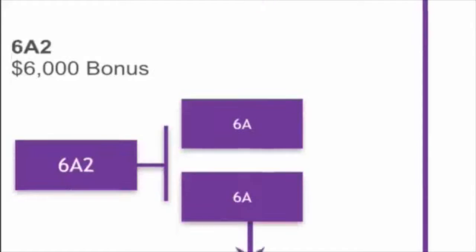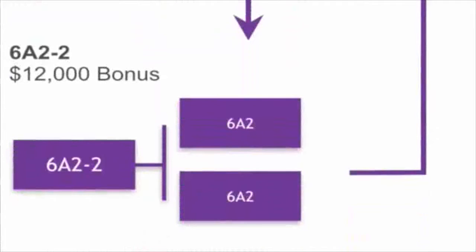So that's really cool. Then the next rank after that is 6A2-2. Once you hit that, you're gonna get a one-time $12,000 bonus. And all that means is that you have 2 6A2s below you, which means that those 2 6A2s have 2 6As below them. Now I know you might be wondering, Chris, where's all the residual income?